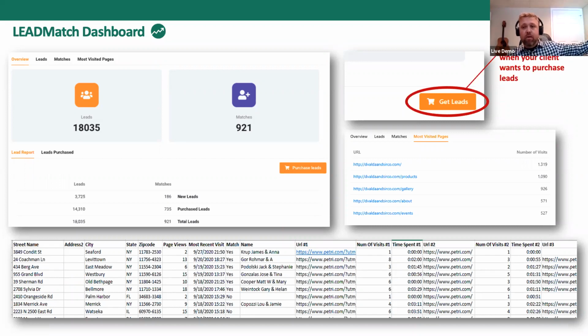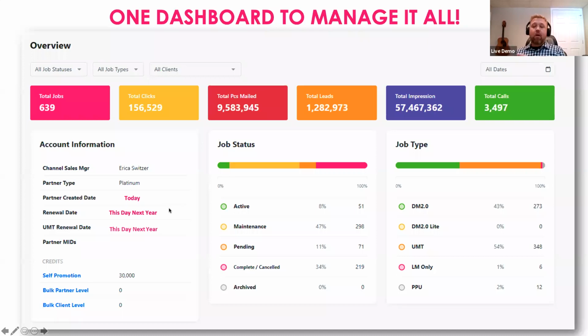Go to your local car dealership and say, hey, I got to show you this technology, and get them on Lead Match. That's why I'm so excited about this technology. With that, I showed you very quickly, guys, and I did it in 10 minutes, all 7 technologies under one roof, all 7 technologies attached to a direct mail campaign. And you can manage everything under one dashboard.